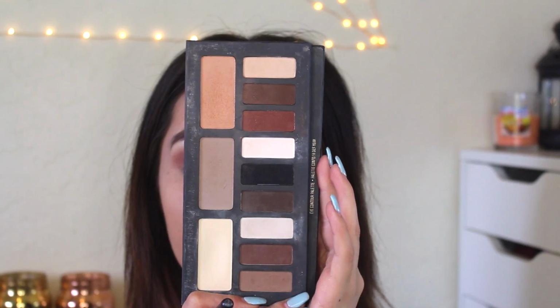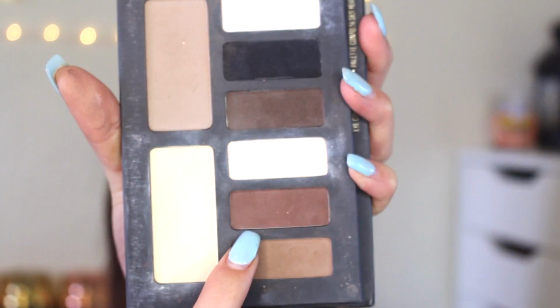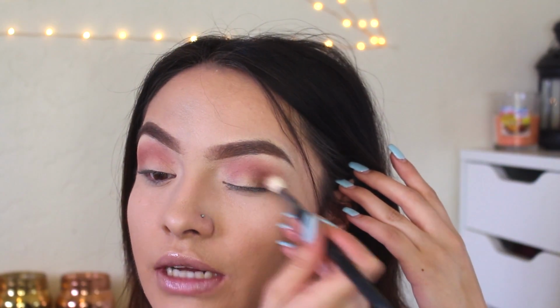I'm just gonna run that through the crease. And now I'm gonna use my Kat Von D Shade and Light Eye Palette. You can see it's really, really pretty. I'm gonna use this brown right here. It's kind of a red tone brown, and I'm just gonna focus it on the outer V and bring it down a little like that.